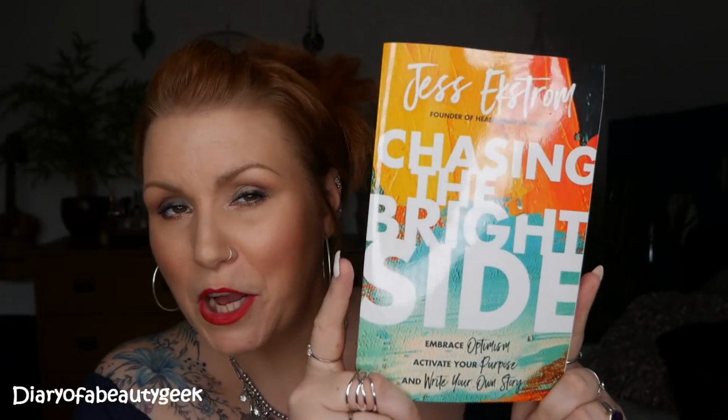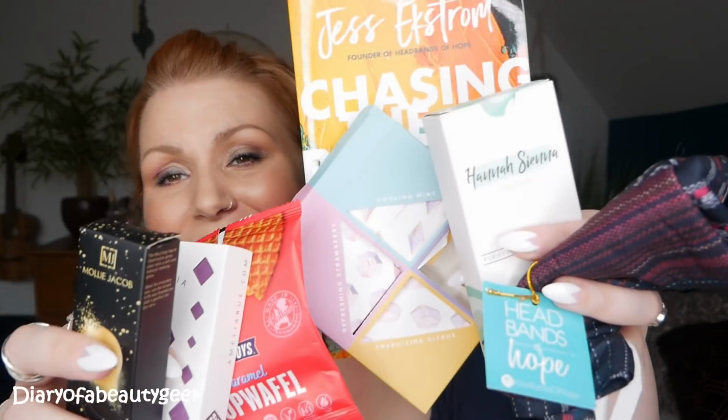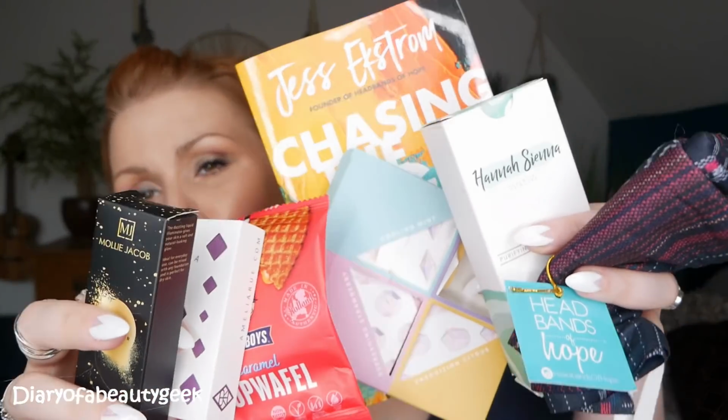So it's a self-awareness, self-motivation book. So we got a book, Chasing the Bright Side. So those are all the items inside this month's box. I'm going to gather them all up and I'll be back. So these are all the items inside Single Swag's August box.